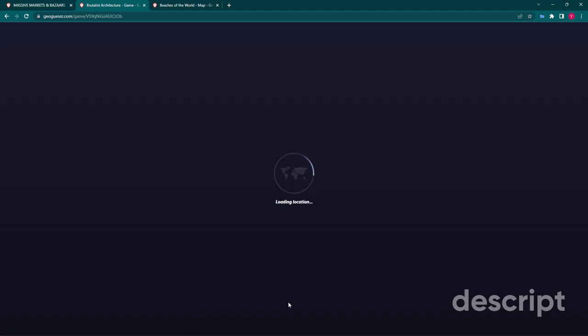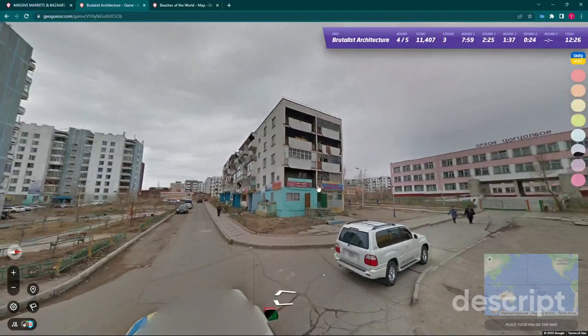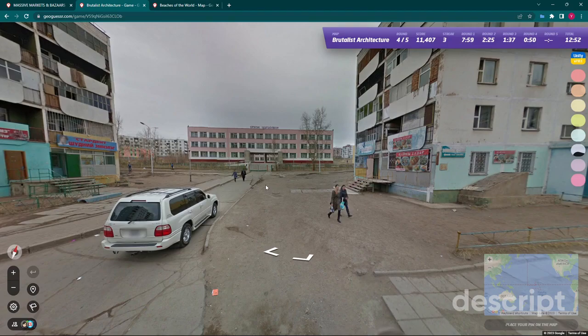All right, on to the next one. Ooh, okay. So here we have housing again, and this looks to be in Eastern Europe somewhere. And I guess, so these buildings obviously exist in Russia and in Ukraine and lots of places, but I think they're more notable, or more common, in, say, Serbia, or there's some quite famous ones in Georgia, in Tbilisi. I don't know how to say it.